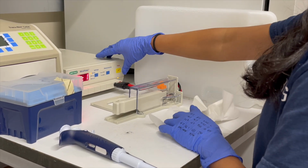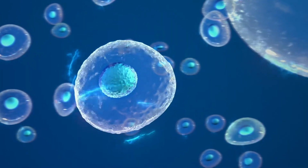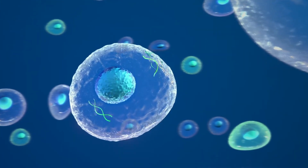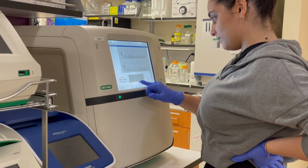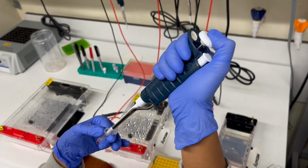To introduce our genetic circuits into stem cells, we use the method called nucleofection. Through an electrical pulse, nucleofection creates pores in the cell membrane, allowing external DNA fragments to enter the cells. We then tested the integration of the genetic circuit into the cells by using different screening methods to analyze the size and quantity of the genetic material.